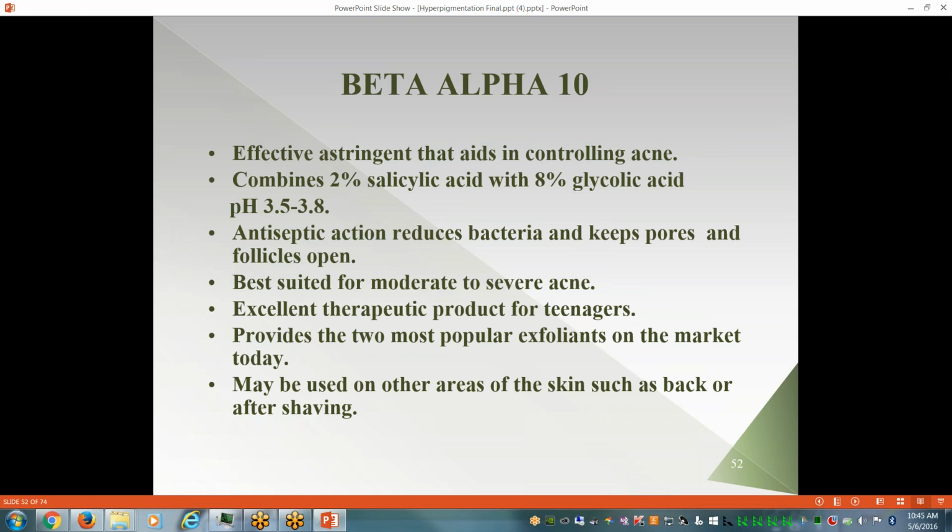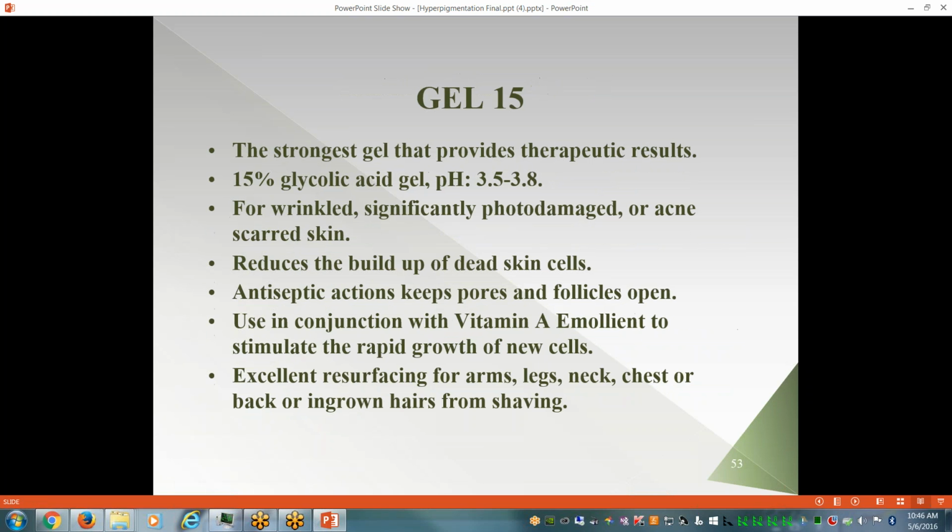I love the Beta Alpha 10. It's salicylic acid 2% and 8% glycolic acid. It has a lower pH and has an antiseptic action. It helps reduce bacteria and keep pores and follicles open. It's best suited for moderate to severe acne. Excellent for teenagers, and it provides the two most popular exfoliants on the market today, which are salicylic and glycolic acid. It can be used on other areas of the skin, such as on the back or after shaving.